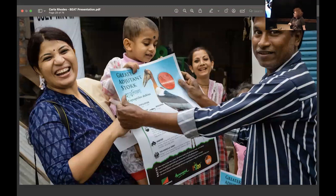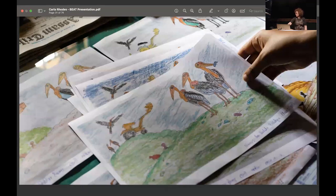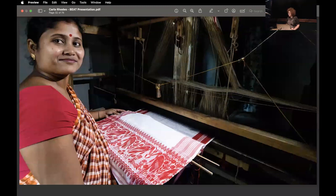And this is at a local school where Purnima is presenting to kids and some of her team, and you can see another Hargila textile. And these are some coloring pages of the Hargila at the dump. And this is Pravita weaving some Hargila textile. I mean, this was incredible to see. This is actually a gamosa, which is a traditional Assamese garment. Wherever you go there, they'll give you a gamosa and a cup of tea. I was like, I'm never leaving. Because you show up at someone's house, they give you a gamosa and some tea.